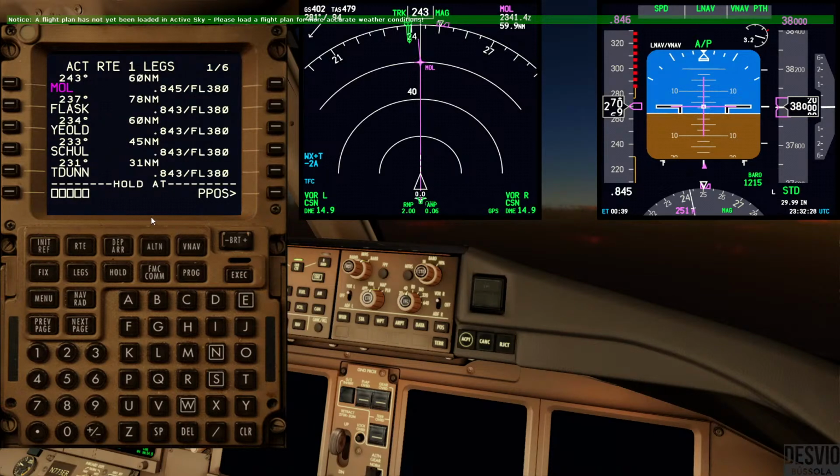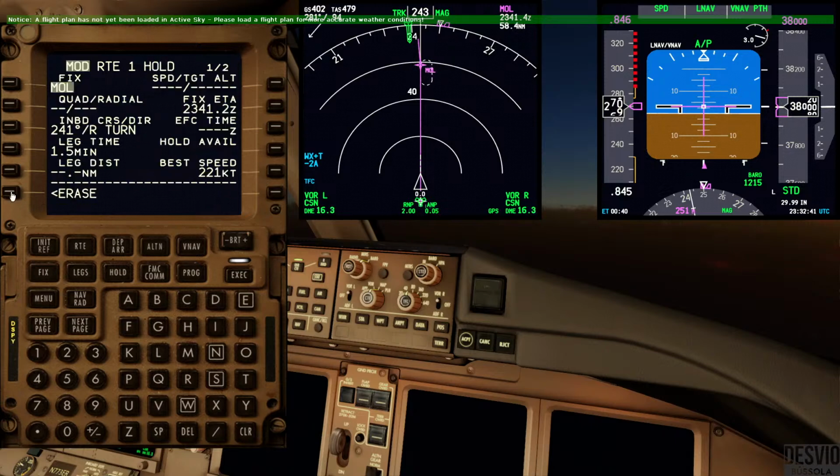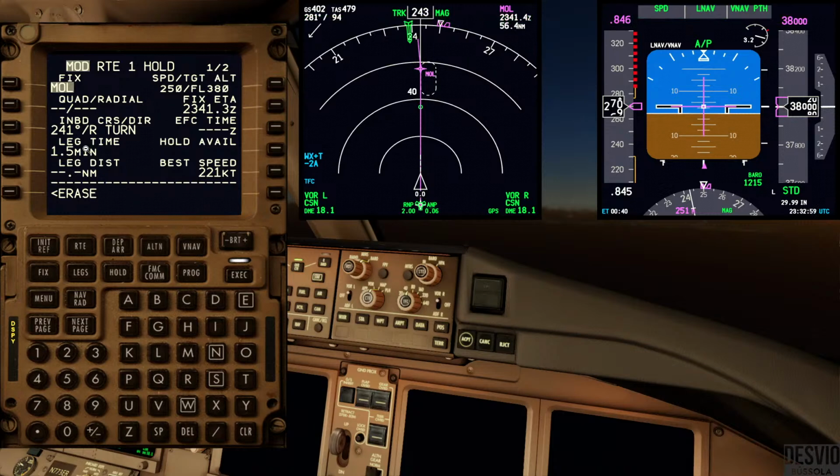Okay, and then it's going to ask you, where do you want to hold? And I want to hold at MOL, so I select MOL, and I press here on the left side on the bottom, hold at MOL. So usually what it does, it takes the inbound course and the standard holding to the right. Also based on your altitude, if you are above 14,000 feet, it's 1.5 minutes. If you are below 14,000 feet, it's 1 minute. It's all preset here, but you can change everything.